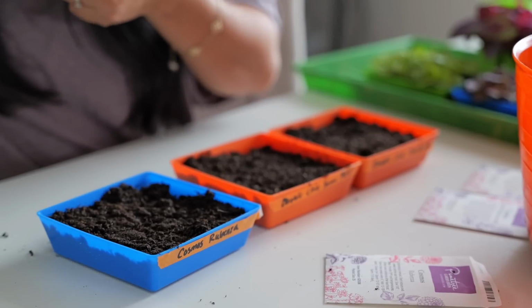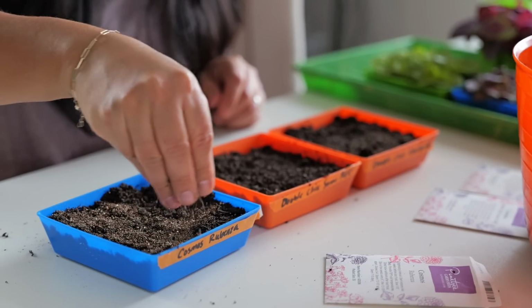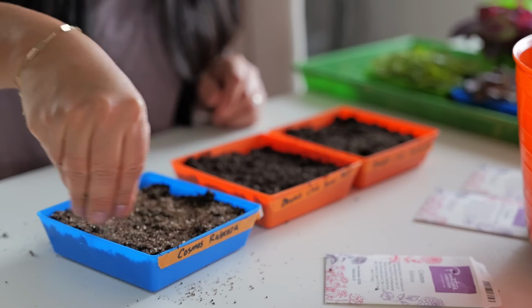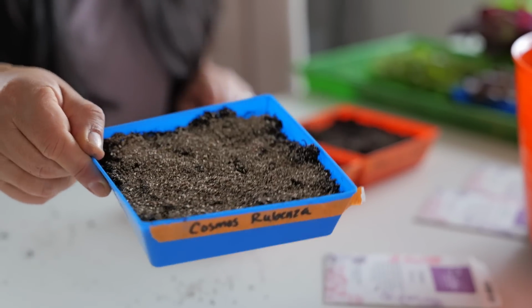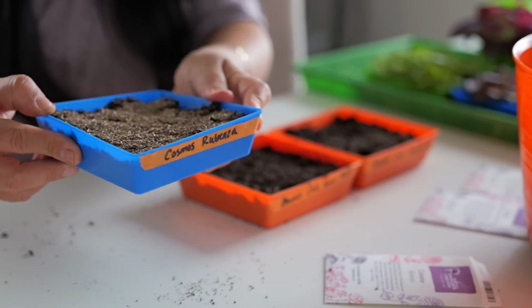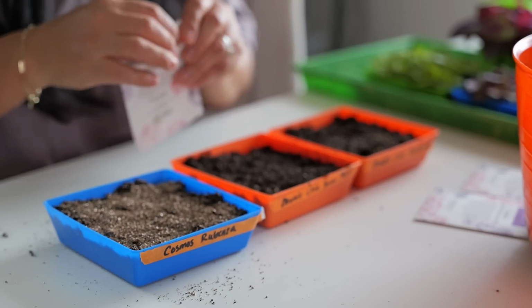That looks good to me. But what I also do for a lot of the things that I start this way is cover them with vermiculite. And hopefully here in about, I don't know, a couple of weeks, we'll have definitely some signs of germination. I am hoping that these guys go quick. We'll see how big they can get. And that's pretty much what I am going to be doing for the rest of the cosmos.